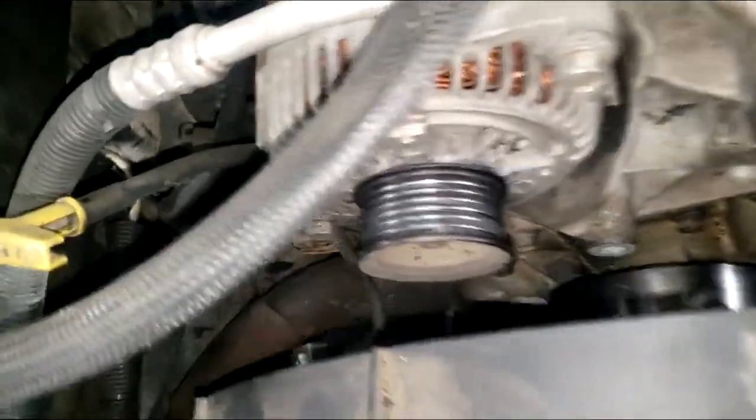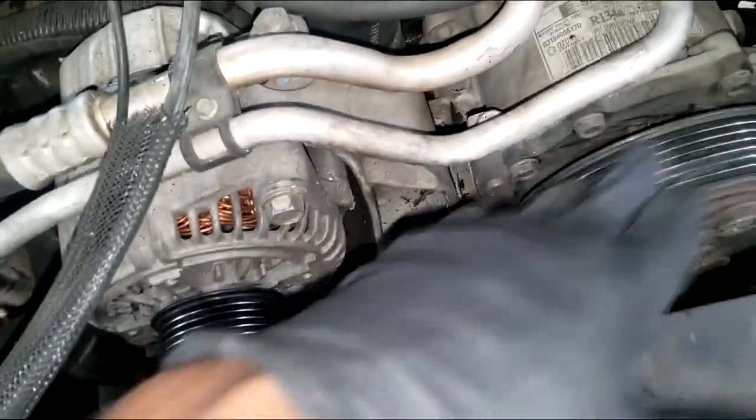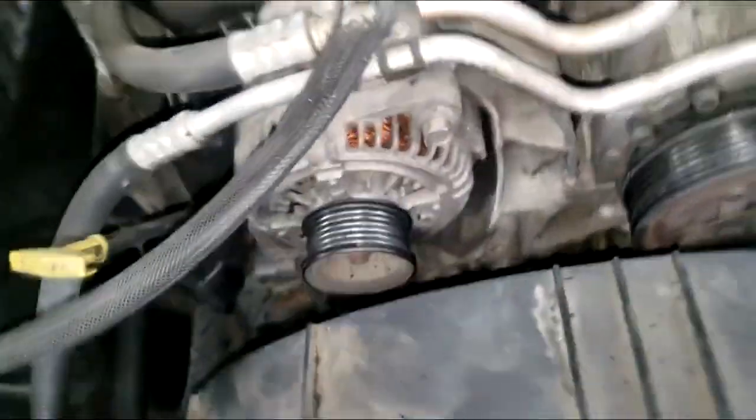All right, guys, I'm gonna install all this belt, and we're gonna go from there. We should be done. It's pretty easy, self-explanatory, guys. I don't want to bore you with this. Like I said earlier, I'm gonna clean off the pulleys, and that should be a wrap with this car.